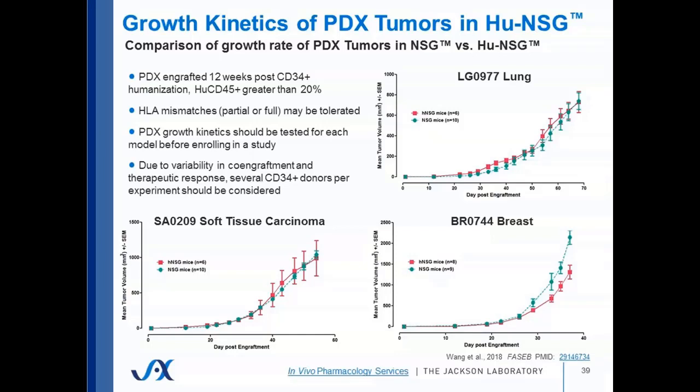PDX growth kinetics can be variable depending on several different factors. Therefore, growth kinetics should be tested for each model before enrolling in a study. Most PDX models that we have tested grow well in the context of the human immune system, but not all of them. In the previous section on humanized mice, we discussed that there would be donor-to-donor variability in the CD34 cells. That is still true in the OncoHu platform. Therefore, several CD34 donors per experiment should be considered.